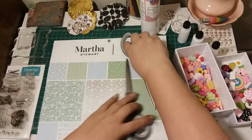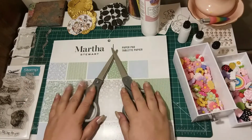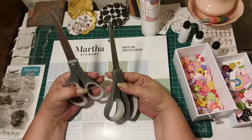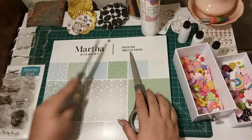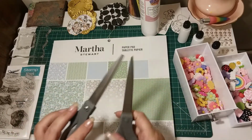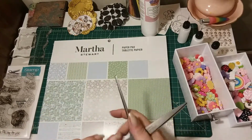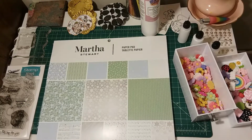So another thing is I got another 2-pack of scissors. I got these at Hobby Lobby, but I needed some new scissors that had not been used on other items because I need some for my ribbon and I need some for fabric. So I needed to have decent scissors. And these are by Fiskars, and I paid, you know, probably $15 for the set of 2.